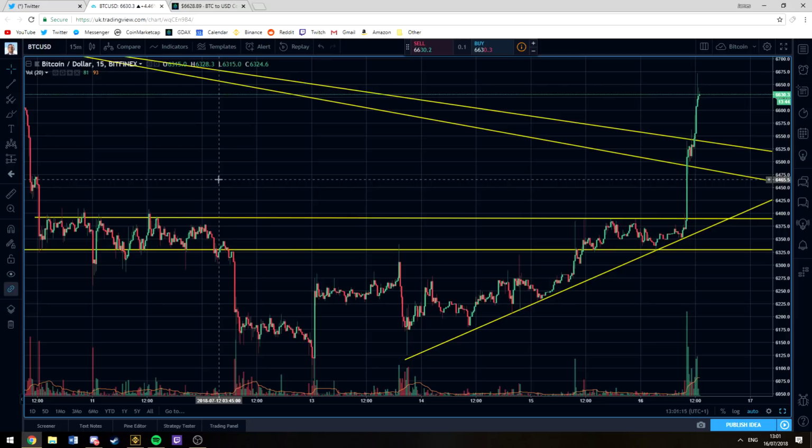Today we are starting off looking at a chart for Bitcoin to the USD, which is on Bitfinex, and we finished off last episode around here. I said that as soon as we broke out of here, I was going to buy, but I did see these two spikes, and what these could generally mean is people are accumulating short.